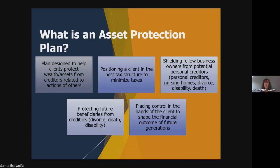Okay, so what is an asset protection plan? It's shielding fellow business owners from potential personal creditors, so that would be nursing homes, divorce, disability, death. It's protecting future beneficiaries from creditors, so divorce, death, disability. And it's placing control in the hands of the client to shape the financial outcome of future generations. So again, our whole goal is providing that mindful legal direction for you and your future generations.